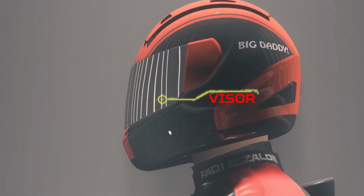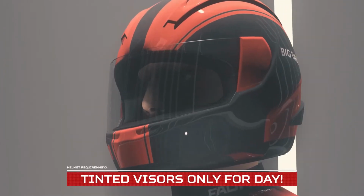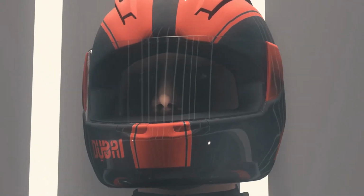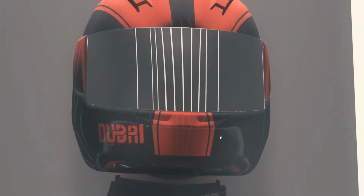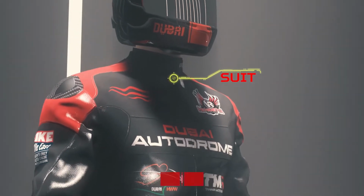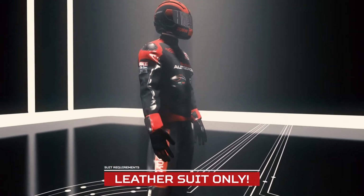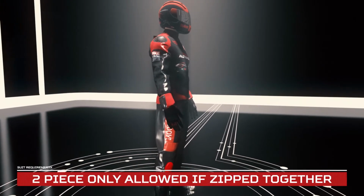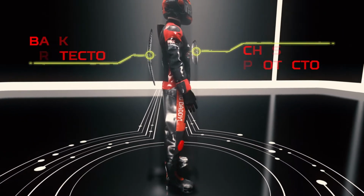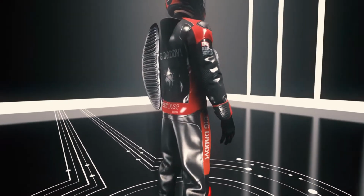Tinted visors are not allowed during track nights and must be switched to clear visors. It's not a good idea to wear shades as they could obstruct your vision. You must have a full leather high-quality suit. A single piece is recommended, but if you opt for the two-piece suit, then it is mandatory that it zips together so that it cannot come apart and expose your skin in a crash. Chest and back protectors are highly recommended as they protect your vital organs.